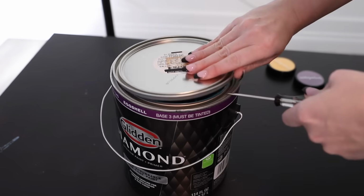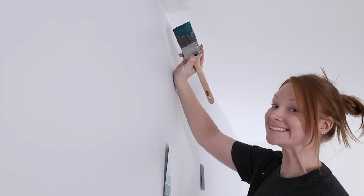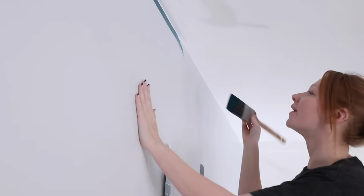Other than being nervous to paint this entire wall a color I've never used before, I think one of my top concerns at this point was showing off how nicely I could paint a straight line.